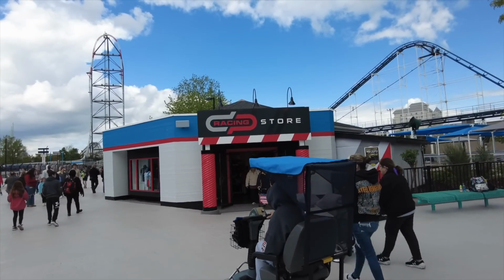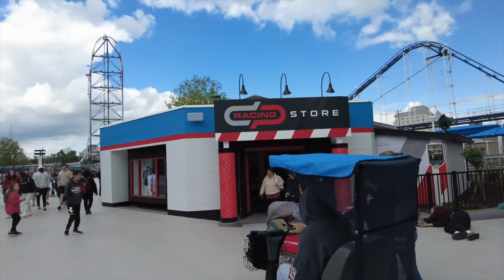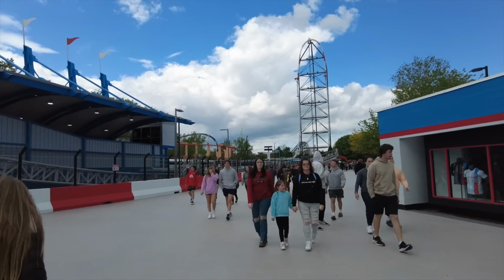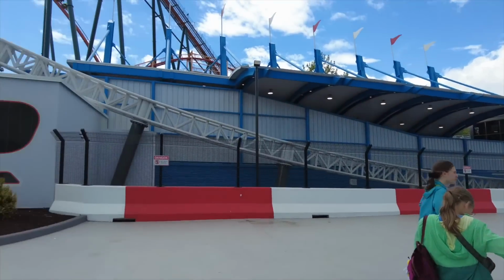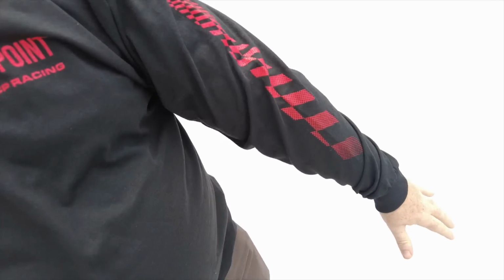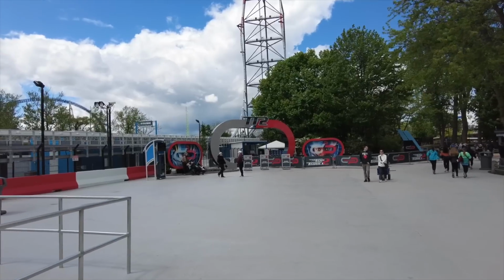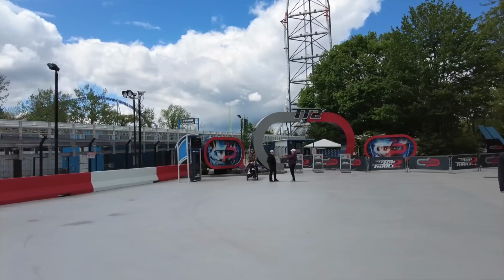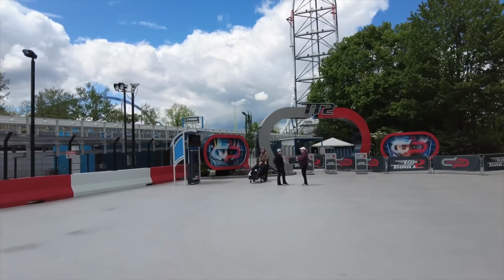But also, speaking of the racing store, we are going to talk about a few little quirks of Top Thrill 2, including this. But I did get a sweater. It's got racing stripes down the side, and I love the back, full of all of the layouts of all of Cedar Point's rides. All right, now inside TT2, first of all, you cannot bring anything into TT2.